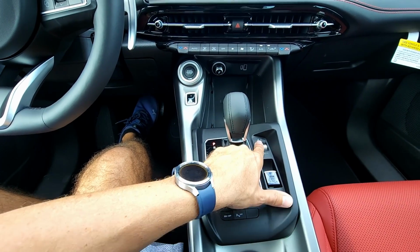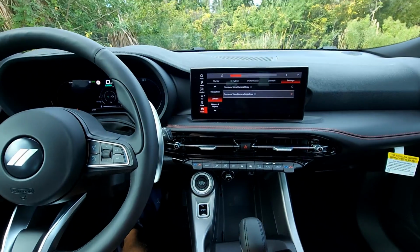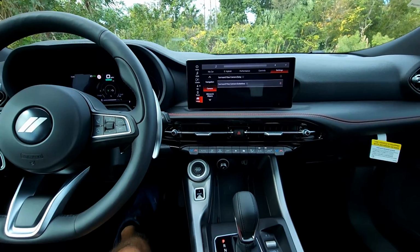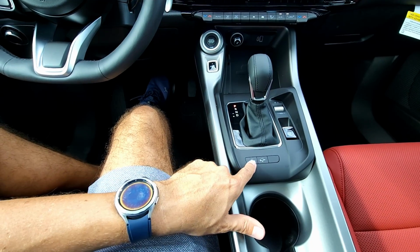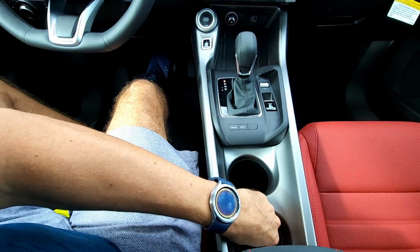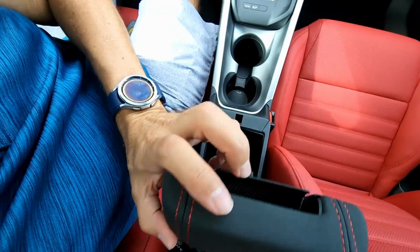So you have the volume control and the power knob. This is right here, so you can control the volume for your radio. The radio actually sounds pretty good. I wish I could demonstrate it for you, but due to the YouTube copyright policies, I really can't. Electronic parking brake. You have the electronic stability control off, parking sensors off, and then you have also the cup holders, which are quite large, and a tiny little bit of storage right here in the middle.